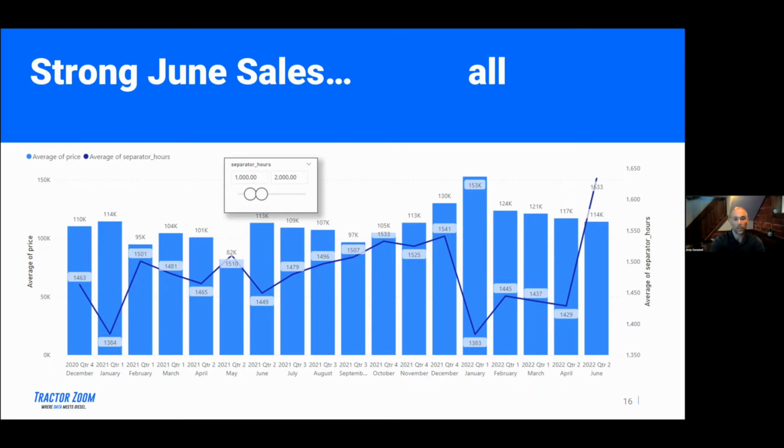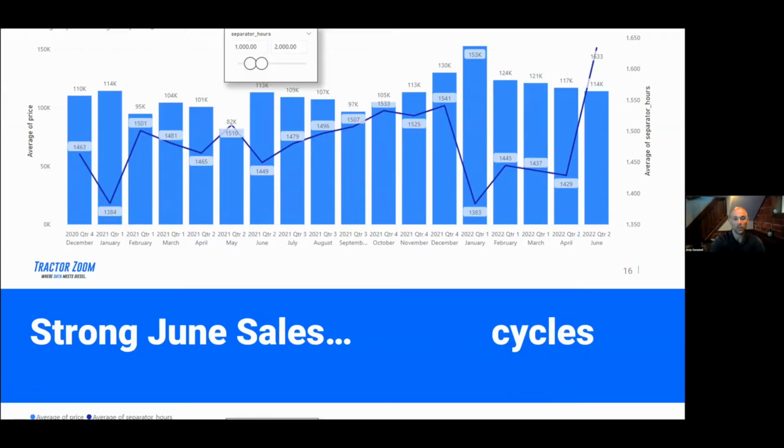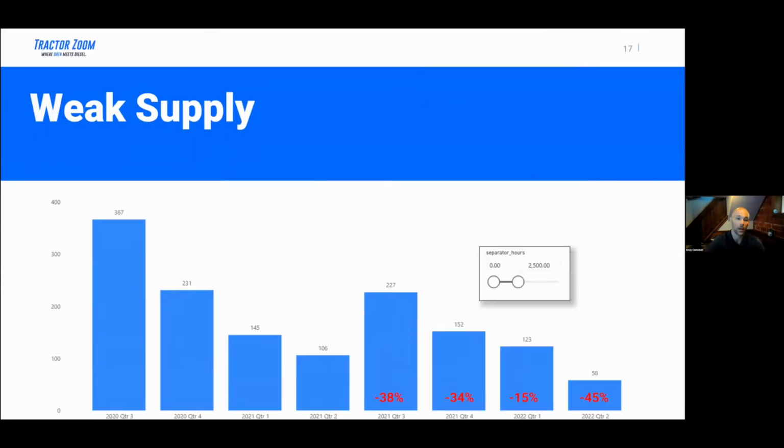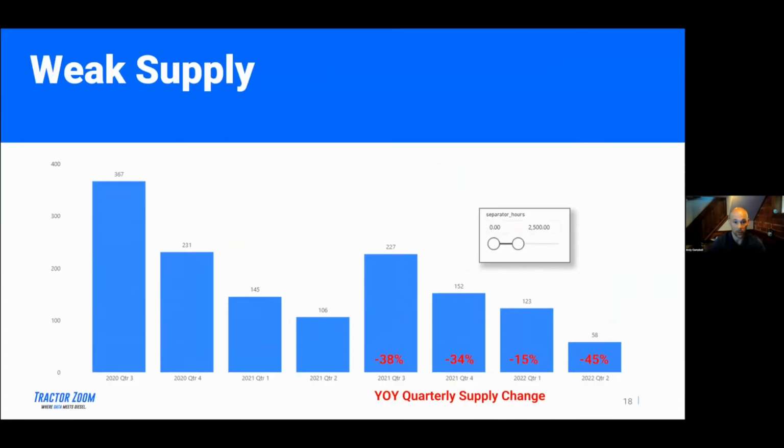Okay, anyways, so talking about the ranges here, 2 to 3 on the SEP hours. Again, extremely high on the average SEP hours and just as high on the prices. And so it just goes to show, for a lot of the different washout cycles that your dealership might have, these used prices continue to be strong through June, and maybe largely driven by the lack of supply.